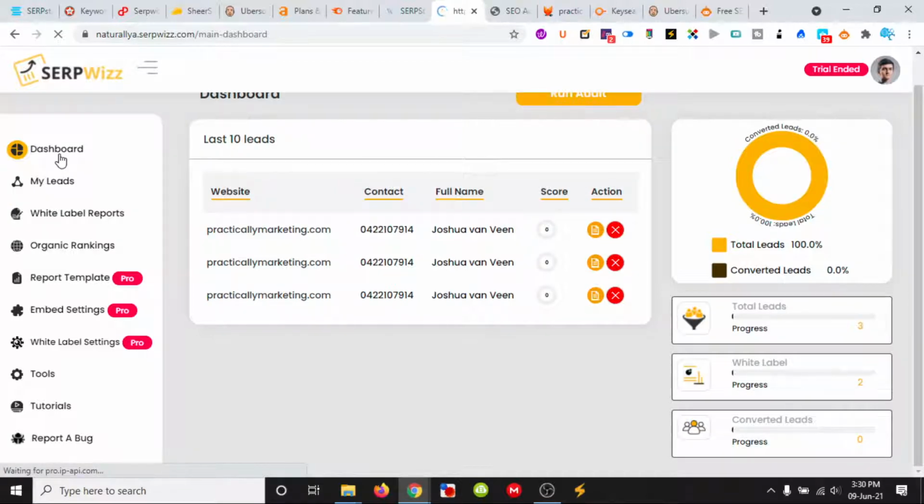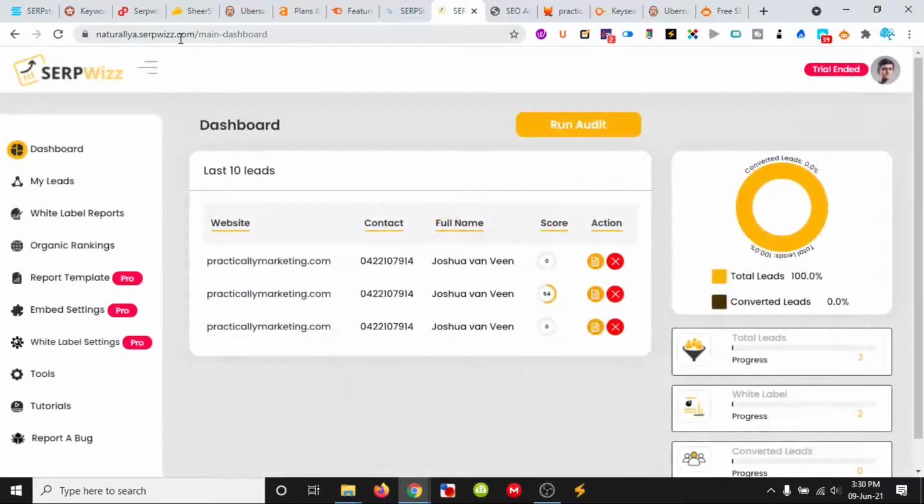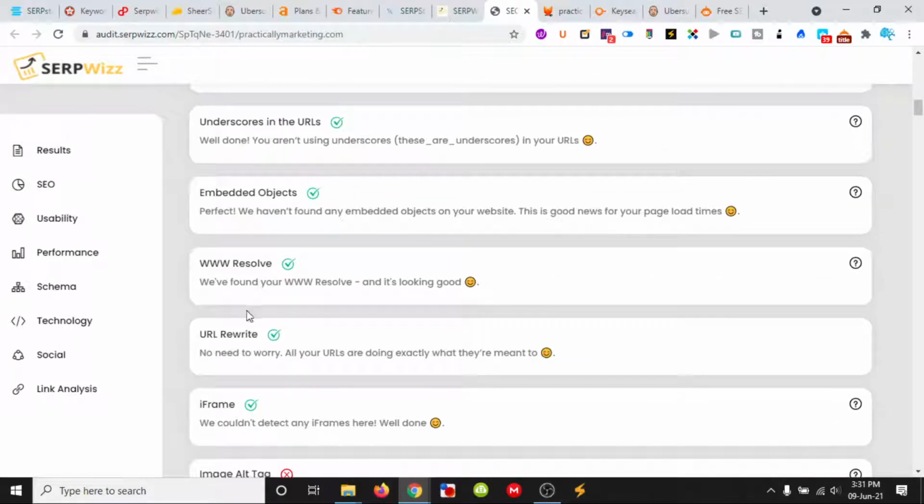So it gives us a tool, but this one does so much more easier. It kind of runs it through. So Serpwizz is a lot easier at giving you the information that you need. And you can use that as a free tool as well. So here's the output that it gives us.